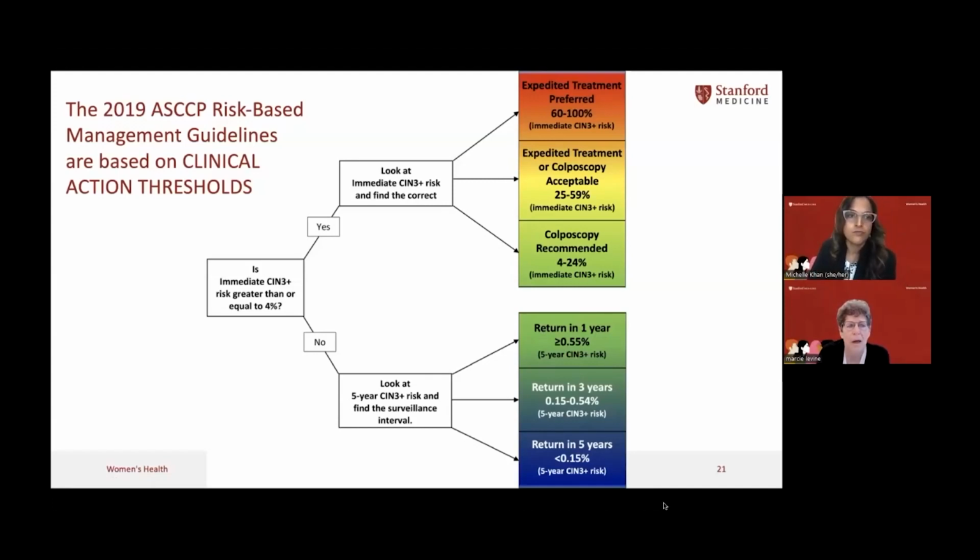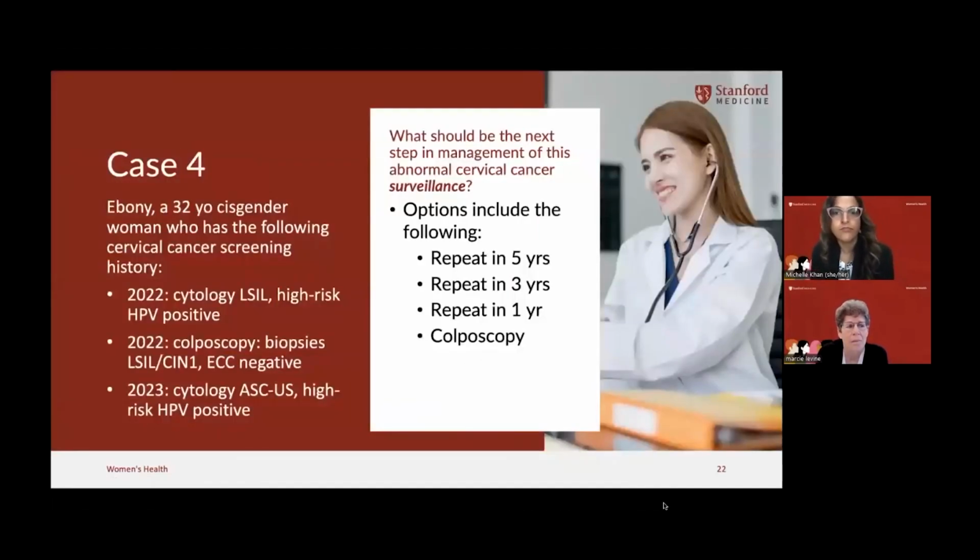Very interesting. And then questions about women who've had colposcopy. So I have another patient here who had colposcopy a year ago that showed LSIL and CIN1. Her ECC was negative. That was done based off of an LSIL cytology with high risk HPV. I've repeated the Pap now after the colposcopy, and she still has the ASC-US and HPV positive. So now again, I'm sort of stuck what to do after this, after having had the colposcopy.